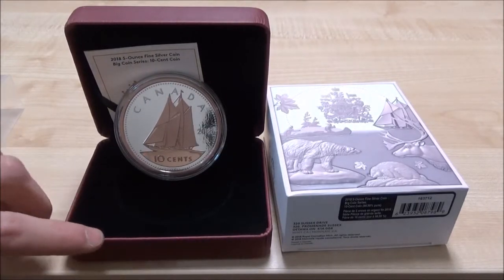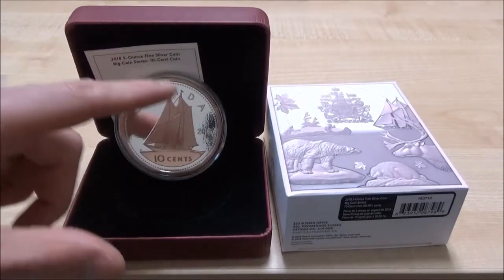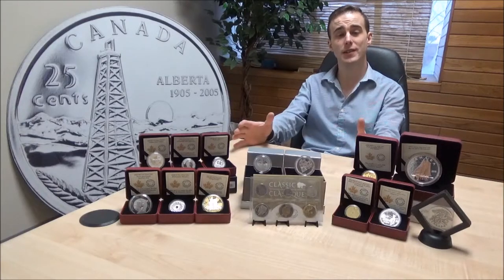They come individually in their large maroon clamshell box with their certificates and their beautiful beauty boxes. All of these coins are available on our website, westedmontoncoinandstamp.com, or in store at mint issue price.